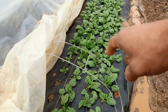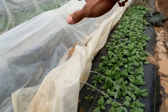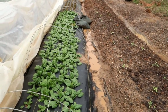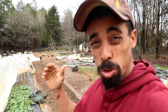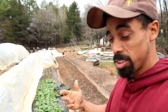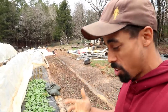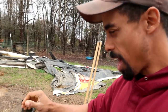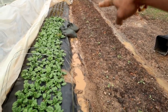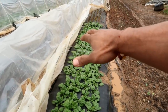And one of the reasons why I covered this bed was to protect it from the cold temperatures that we had the other night, but also to protect it from all the rain that we have had. With your crops, if they get too much water, it'll actually turn the leaves yellow, and that's not good, especially for a leafy green. You don't want the leaves yellow on your green. Thankfully, I've made raised beds. And the raised beds really help with water drainage and the water running down, and covering them helps as well.